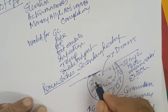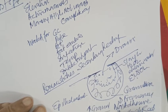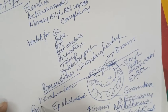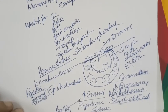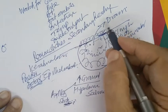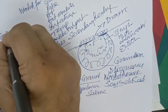After that, there is epithelialization. Epithelialization can be promoted by decreased frequency, non-adhesive dressing and scarlet red. And after that, there is keratinization, which is managed by powder dressing. So these stages of healing and how to dress them, you must know. These methods of dressing you must know in case you don't want to do the Winnett method and you want to choose open dressing method with external fixator.